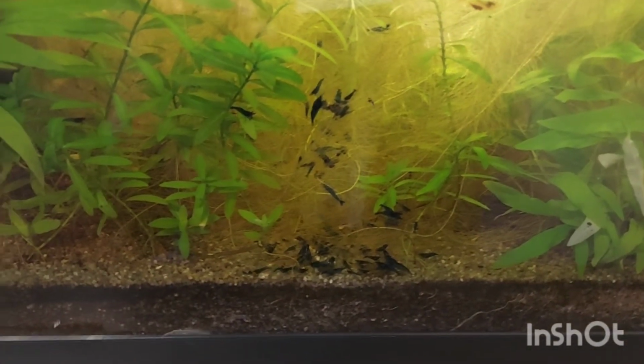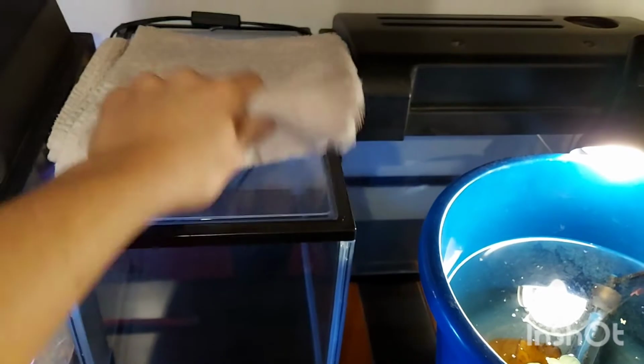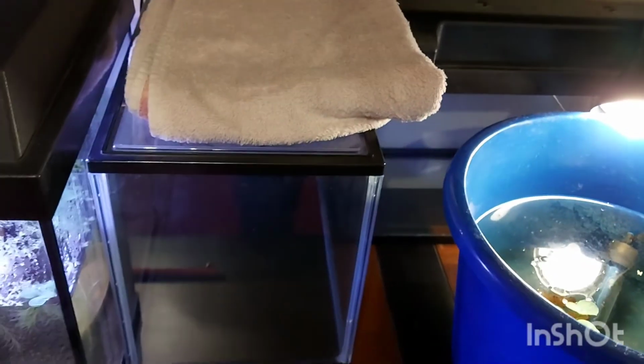I have my shrimp net over there, and I have some spare tanks. Never mind this breeding project, by the way. I have some spare tanks doing nothing, so I think I'll be setting up one of these soon.